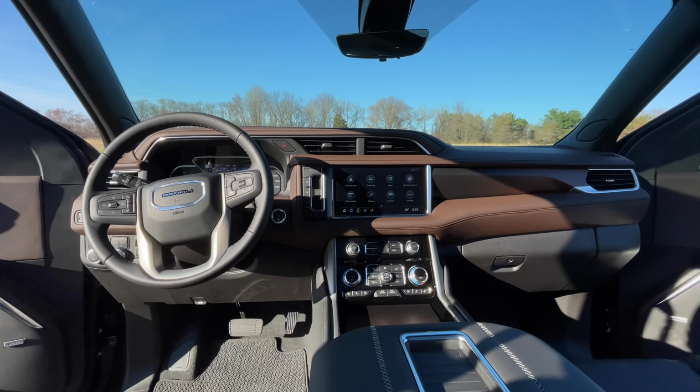Nonetheless, it does feel like you're driving something really large. I will say that the BMW X7 and the Mercedes-Benz GLS have a more car riding-like experience. This feels like you're driving a truck, and it should.